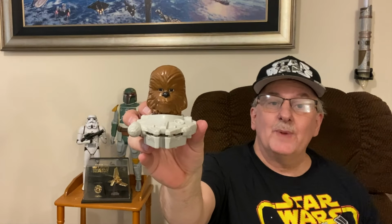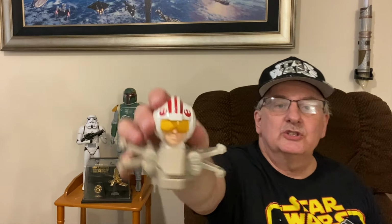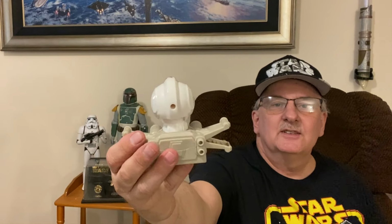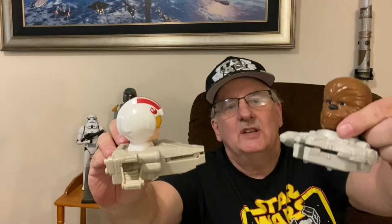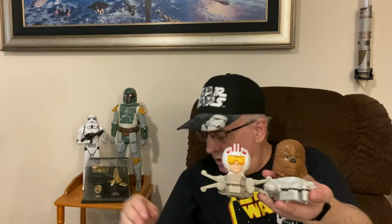But anyway, we have Chewbacca. We also have Luke Skywalker in his X-Wing fighter. And a pretty neat little toy, especially for the young crowd, the younglings, you know. And there again, as we can see, he's got kind of an opening there in the front of the X-Wing. And that's why I'm thinking, okay, was there something that goes in there? Well, there's two of them. We've got Chewbacca, we've got Luke.